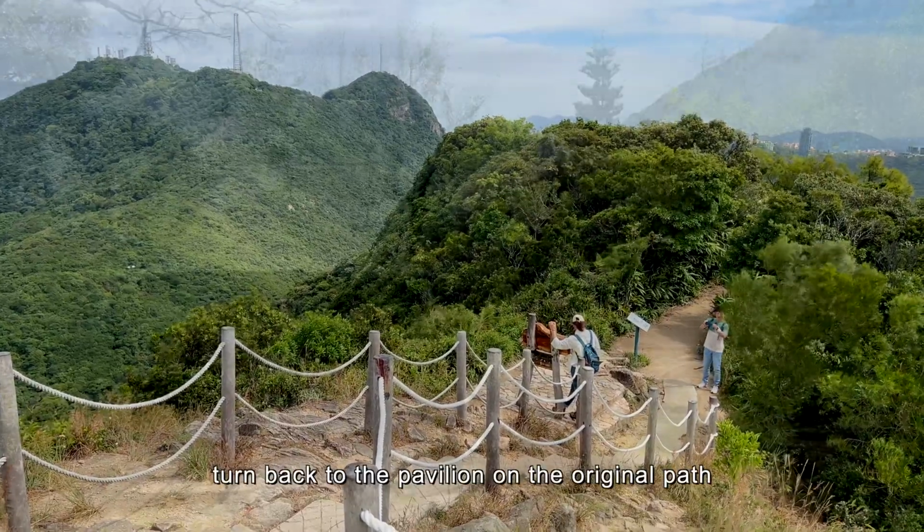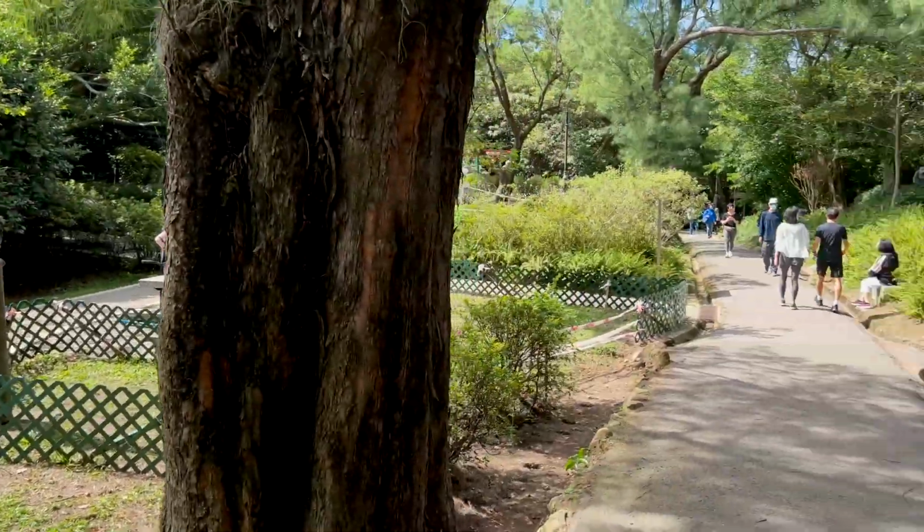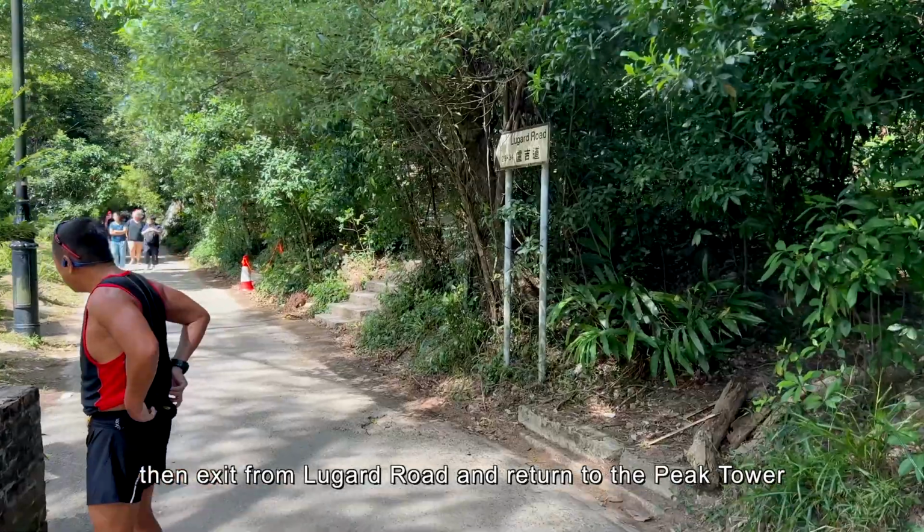Turn back to the pavilion on the original path. Then exit from Lugard Road and return to the Peak Tower.